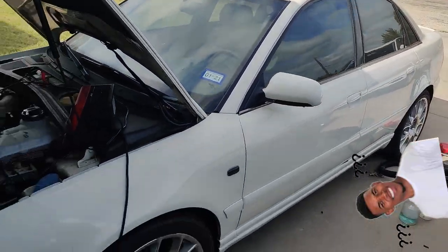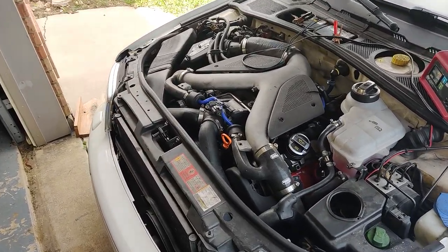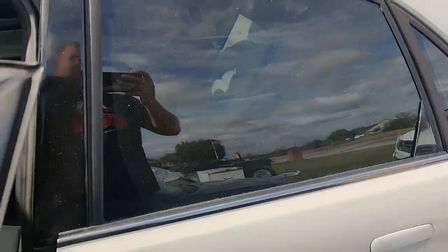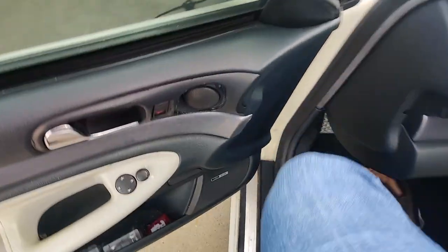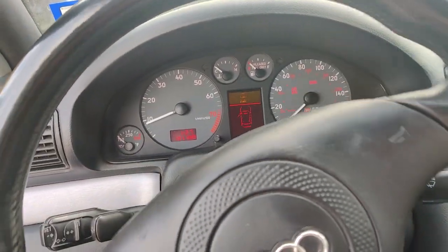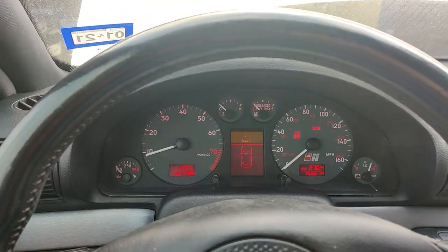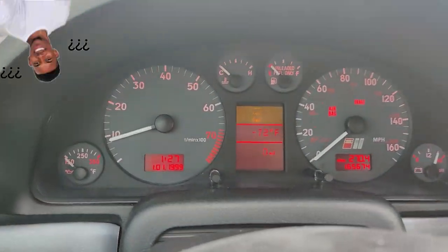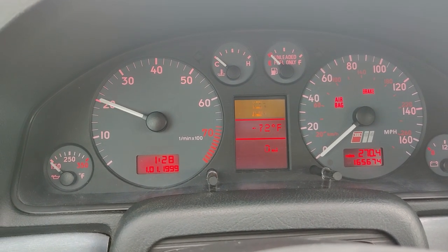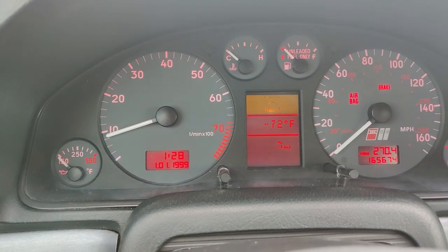It's running pretty smooth. A couple of issues you can hear right away. Somebody put a Gates Blue timing belt on this thing, and they're notorious for squealing. I don't know if it's the belt itself or if it's just the bearings that the kit comes with, but yeah, just not good. Not good all around. But it runs pretty smooth. I mean, this is my first startup in about 6 or 7 months. It's got a little bit of a misfire, but I think it needs to be driven for a little bit.